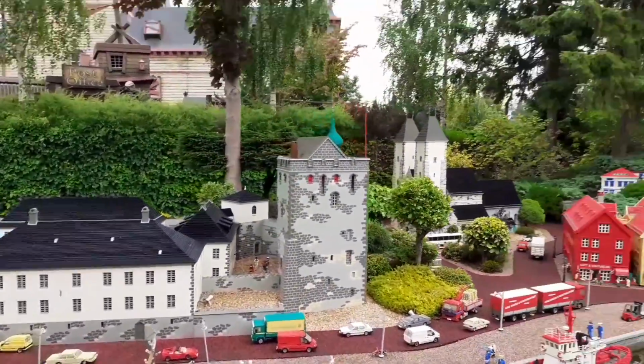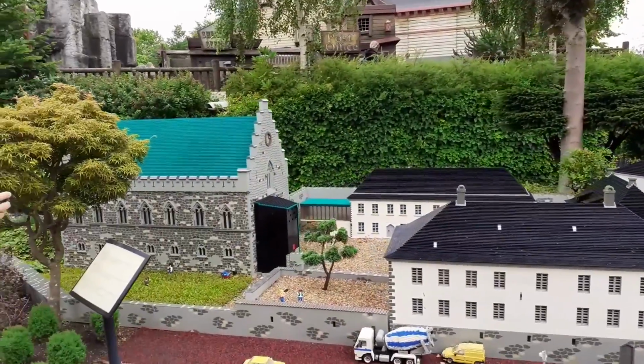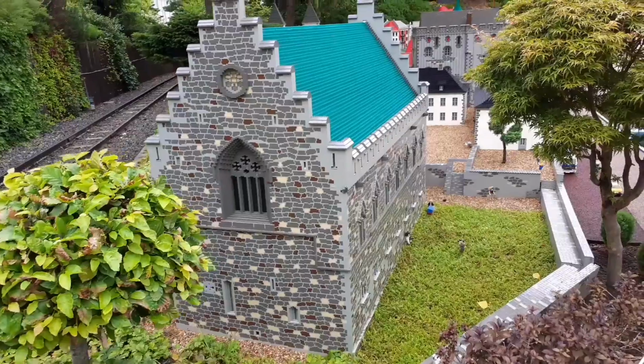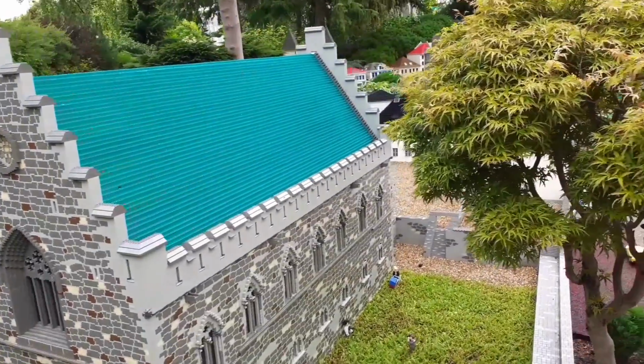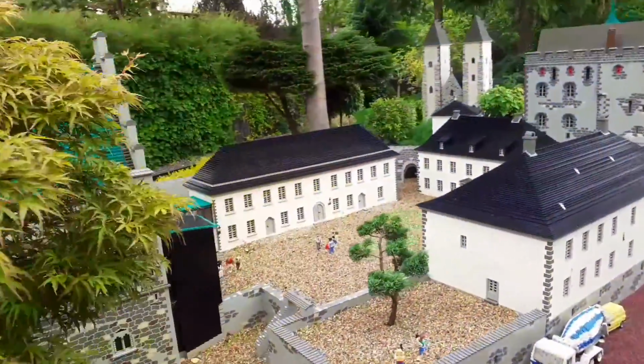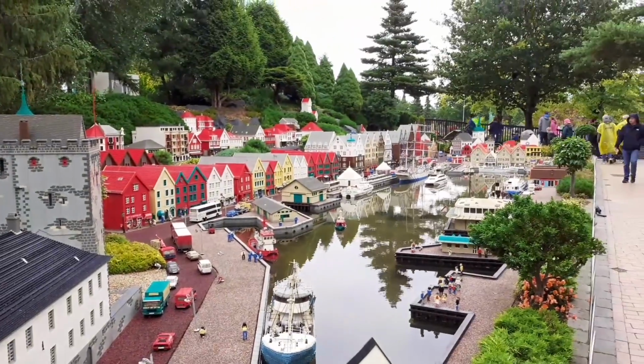Then in the back here, we can see maybe a castle or something like that. I'm not sure what this exactly wants to be, but it's definitely cool. Here you can see maybe it's a church or something like that, but it looks really cool. Yeah, it's really cool. So yeah, this is one of my favorite displays.